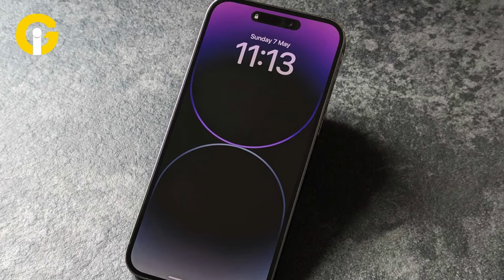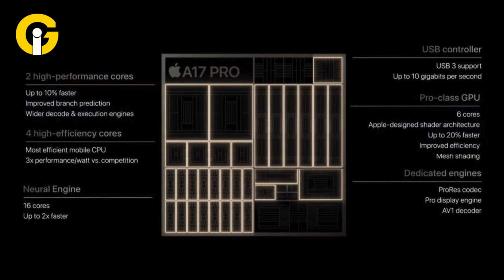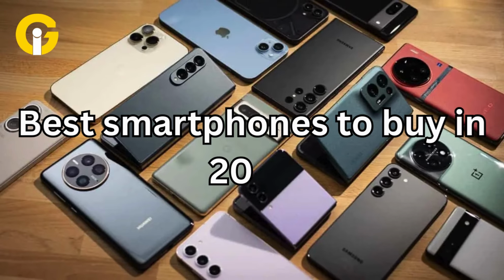The iPhone 15 Pro Max is powered by the Apple A17 Pro chip, which is a 3nm processor with a 6-core CPU, a 6-core GPU, and a 16-core neural engine. The chip delivers fast and efficient performance for gaming, multitasking, and AI applications. Best smartphones to buy in 2024.